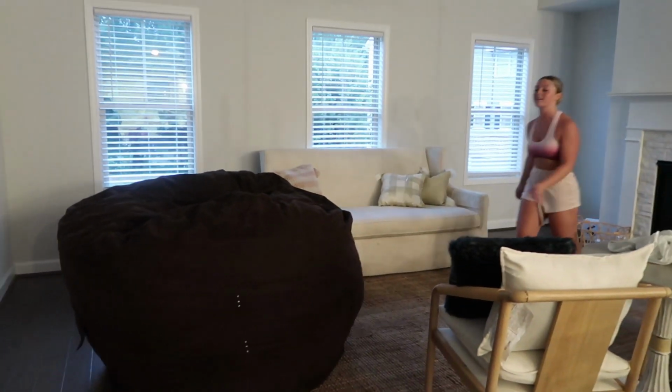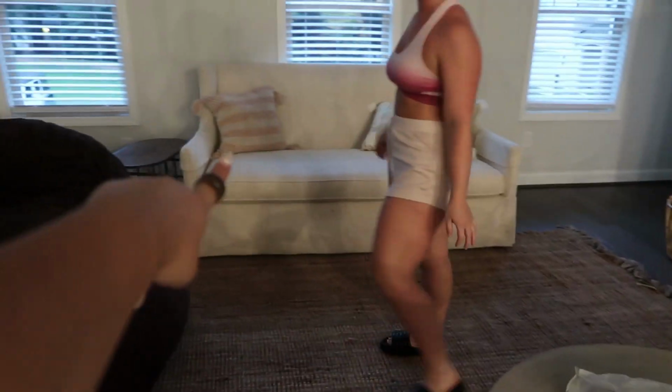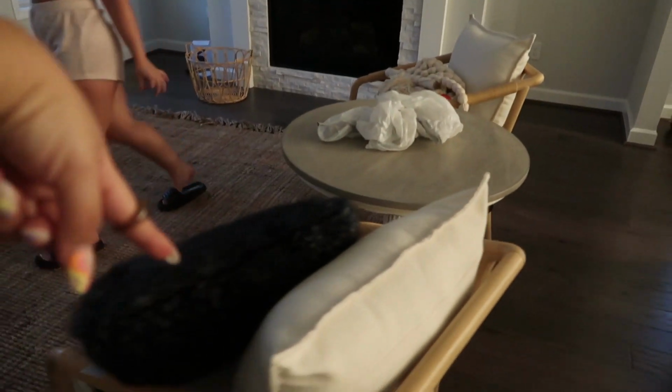Wait, let me go this way. Okay, ready? Right now we put the couch over there. We put these 2 chairs that we got from Target over here. Side table. And then this is what my room looks like right now. Emma's dad is actually letting me borrow this, so shout out to him.